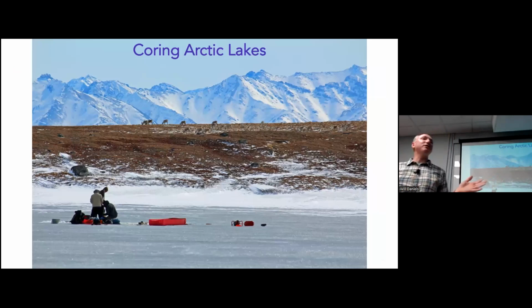So a quick picture of what it looks like to core a lake in the Arctic. I've got a few slides showing some coring projects that we did in northeastern Alaska and at Tulik. These are actually near Tulik Lake, where you've been. So this is our group in May on the lake ice taking sediment cores. May is a really good time to take sediment cores in Alaska. The lakes are still frozen, but you have really long days. And so it's really fun. And you can see a herd of caribou in the background.